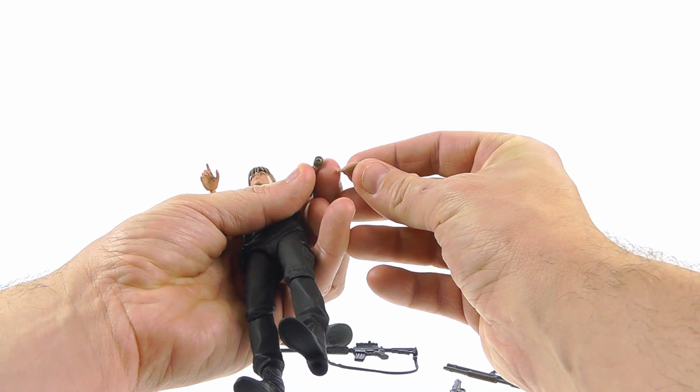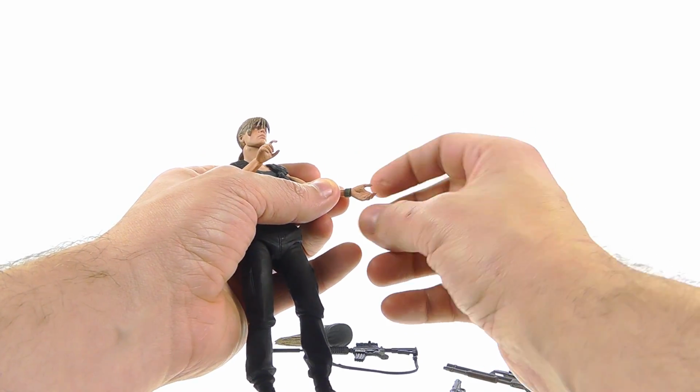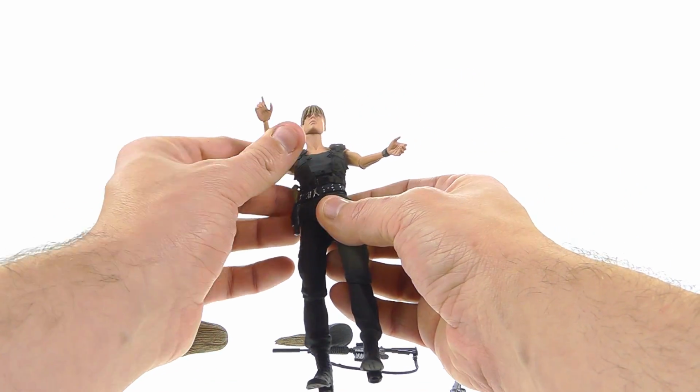Can they come on? Yeah, they're kind of on ball joints, so you can just pop that in there and wiggle that around. You don't get a heck of a lot of range of motion with it, but enough to position the hands where you're going to hold a gun or something.